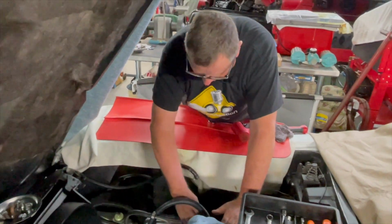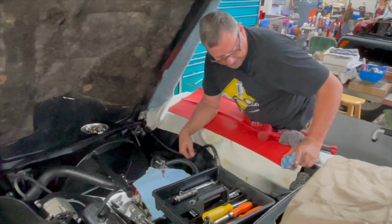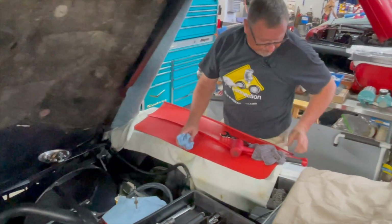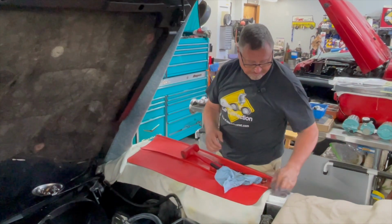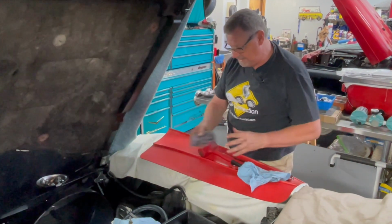So I have that, and I've got the heater box back in. And I've got the AC side of things ready. It's inside the car to go in, so that's all ready to go back in, probably for the first time in a long time. So that's all taken care of. Just one step at a time, but it made it easy.